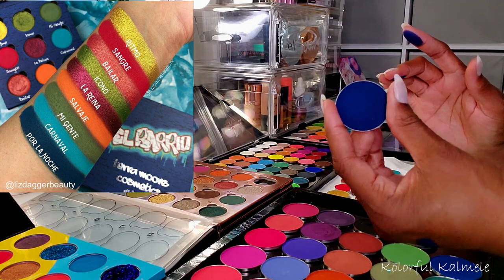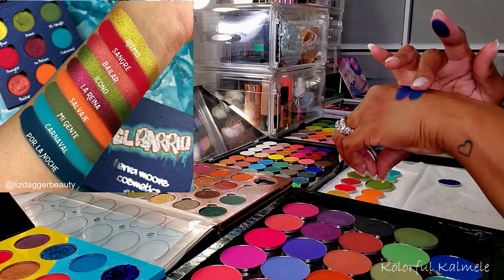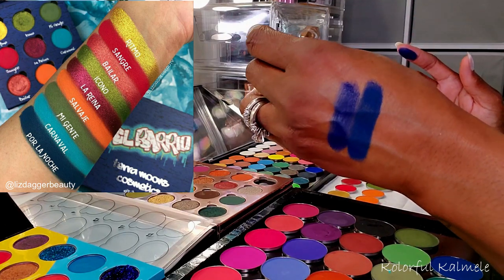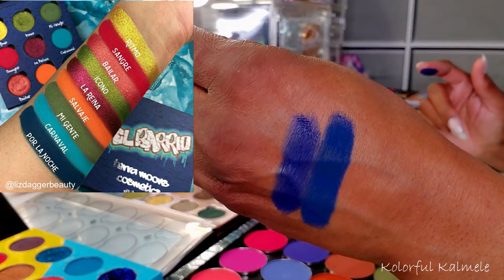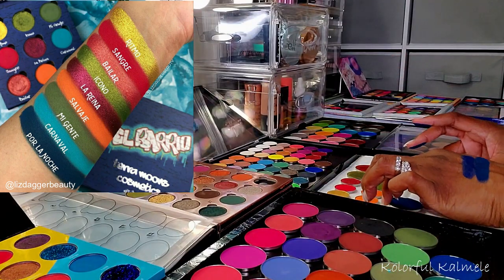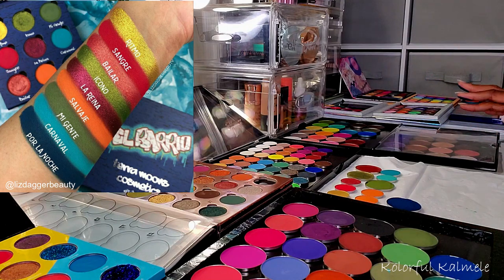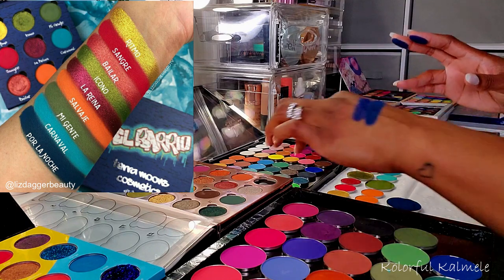This one is really pretty. Hello, hello, hello. Yes. Ooh. That one is definitely, yeah. I like this one better. I just do. So that one is a front runner. Let me put Looxie back for now. Do I have any other navy blues? I honestly don't think I do. None that would go that deep and that dark.